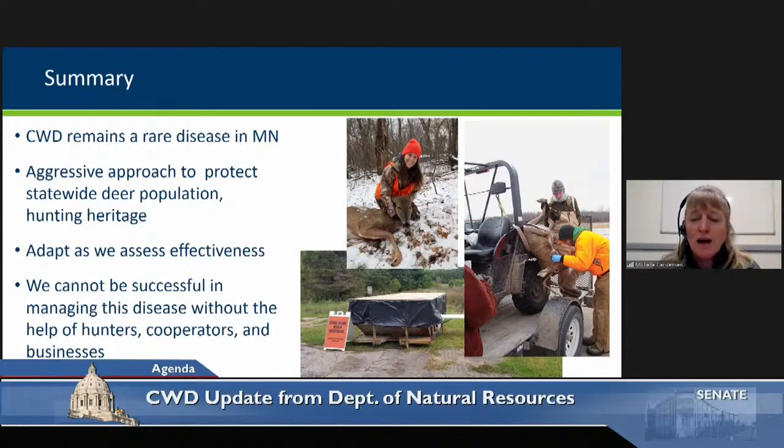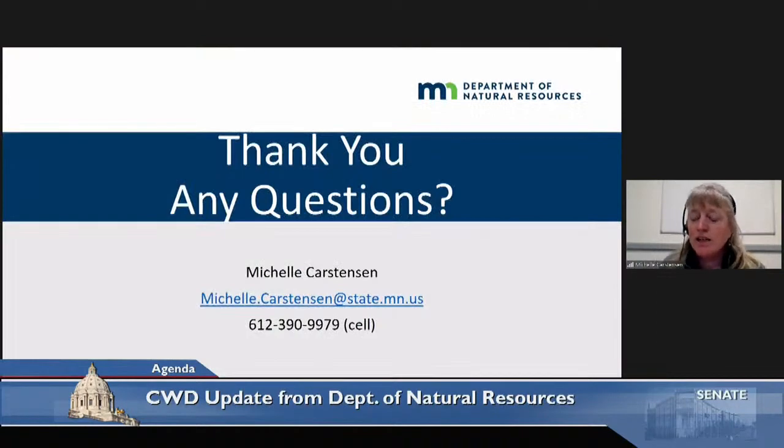We are willing to adapt as we see fit and assess our effectiveness along the way, which is why we believe it's important this year to take another look at our response plan and make it as flexible as possible. And that we can't really be successful at all without the help of our hunters and cooperators and landowners, business partners to make CWD a priority and help protect our resource. With that, I'll take any questions.